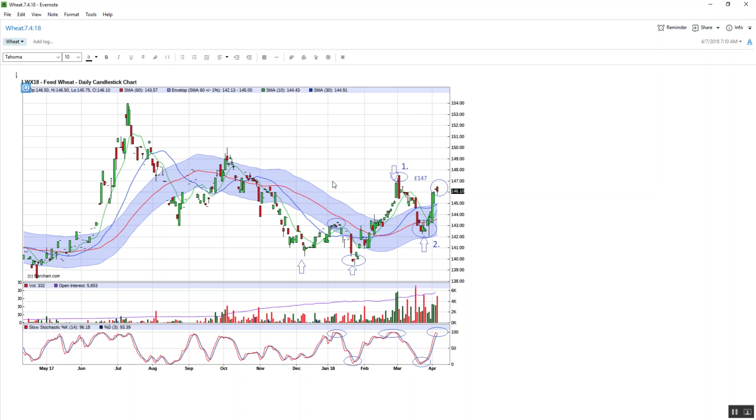If you stand back and look at this chart, you can clearly, with the help of the stochastic here, see we've got a sort of range going on at the present moment. We can identify these swing highs quite clearly when we get above this high level on the stochastic, the overbought level. We had one back in January, one back in March, and now we've got this one in April here. So we can clearly see a pattern forming at the present moment.